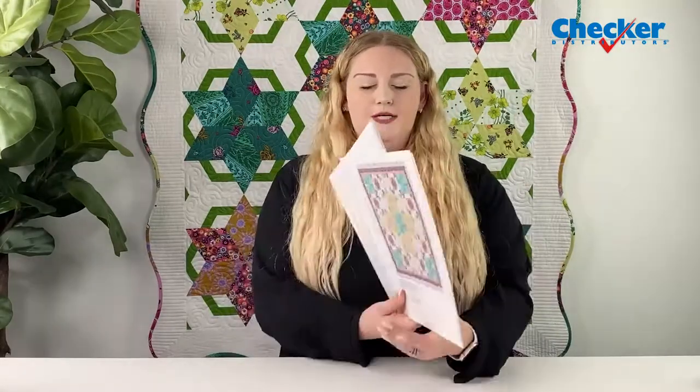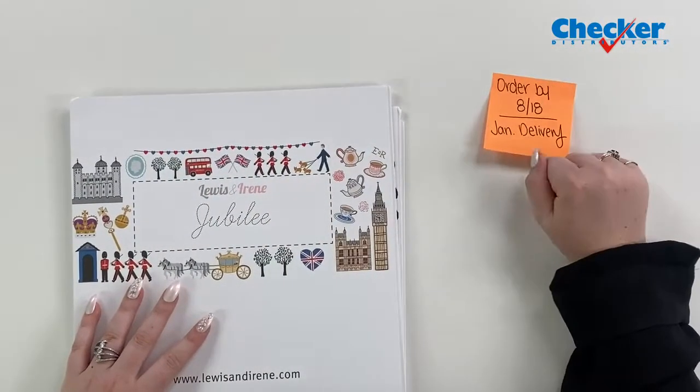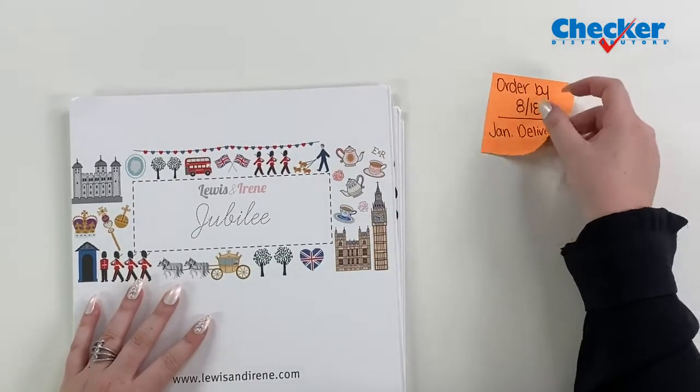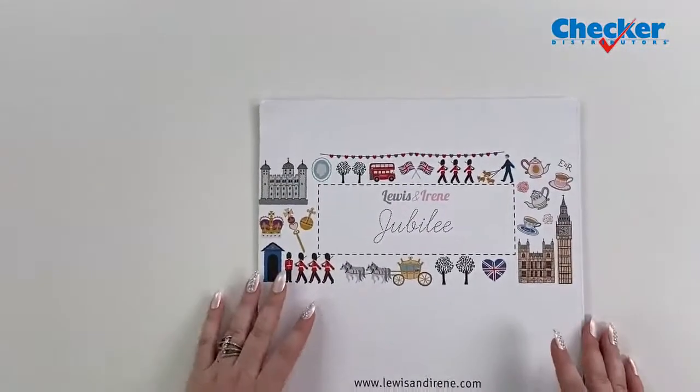Real quick, I'm going to talk about fabric. I know I usually don't, but I promise this is going to be quick. We have 3 new collections from Lewis and Irene that I'll show you here in a second. And the exciting part about these, I don't know if you'll find it exciting, but I find it exciting. You have 1 week to place your order. So let's go through them real quick. I have my little handy sticky note. It tells me you got 1 week, you need to order by next Wednesday. These are a January delivery, so you'll actually have these quite quick. Let's start with Jubilee.